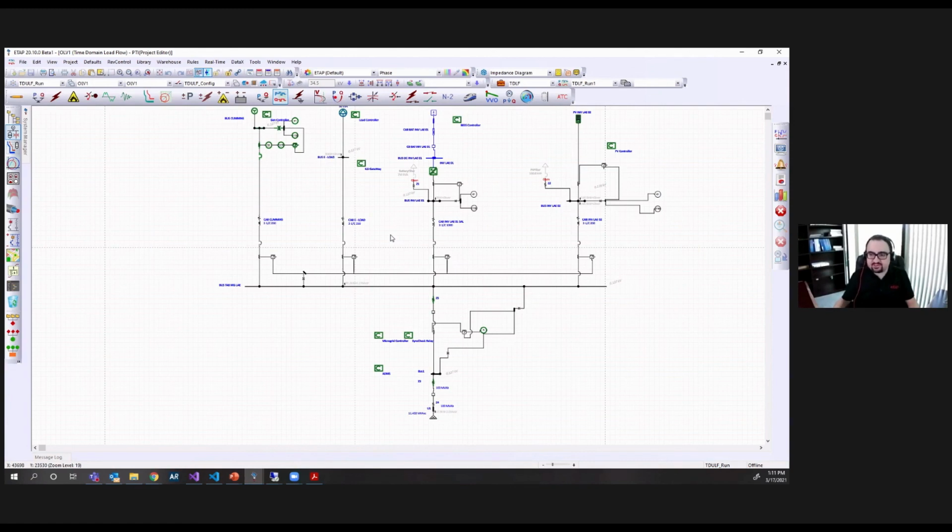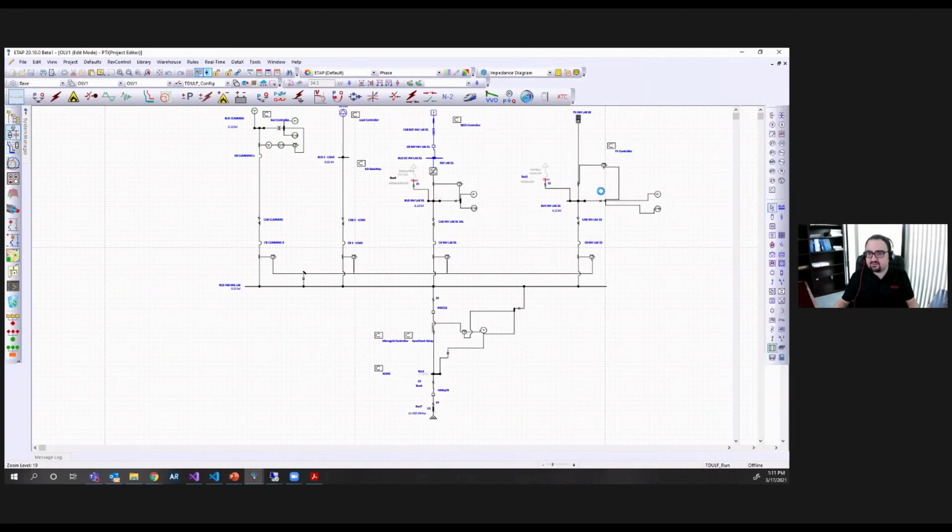For each system, we can design the real system in the ETAP environment. It is very easy. We can use the ETAP library. If I go to the design mode, you can see that we have access to all these elements. We can put the elements and connect them. It is a very easy and straightforward process. We can easily model the system in ETAP.